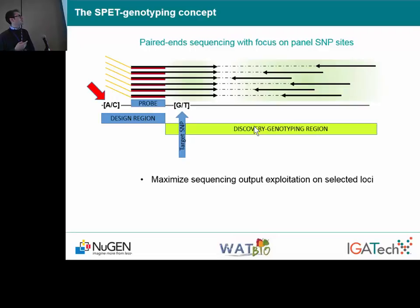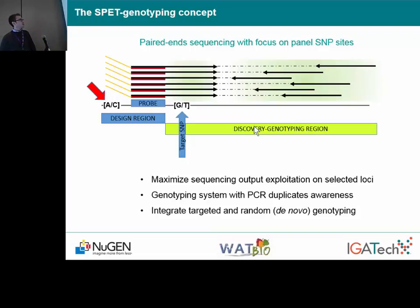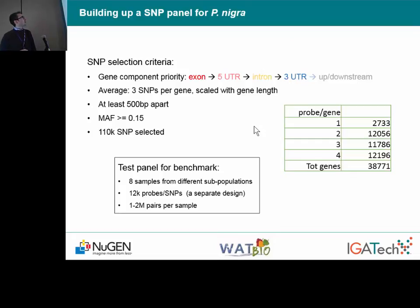So this paradigm was looking to maximize the sequencing output on the selected polymorphism, have a genotyping system which is duplicate aware, and also to integrate a targeted approach and a random, let's call it de novo, genotyping approach.